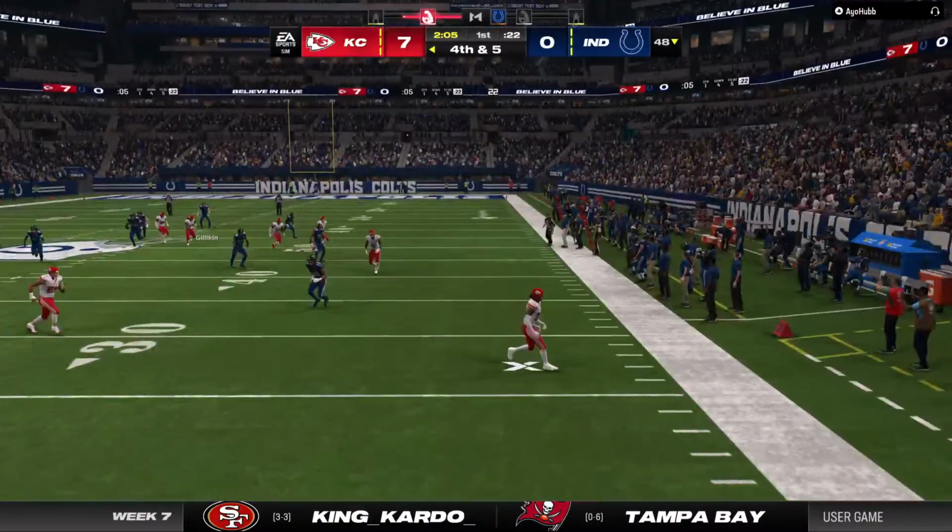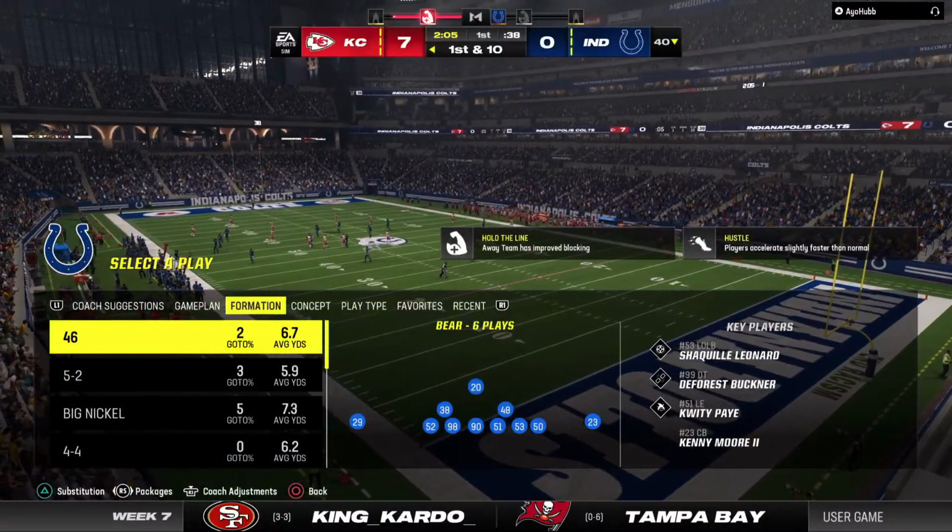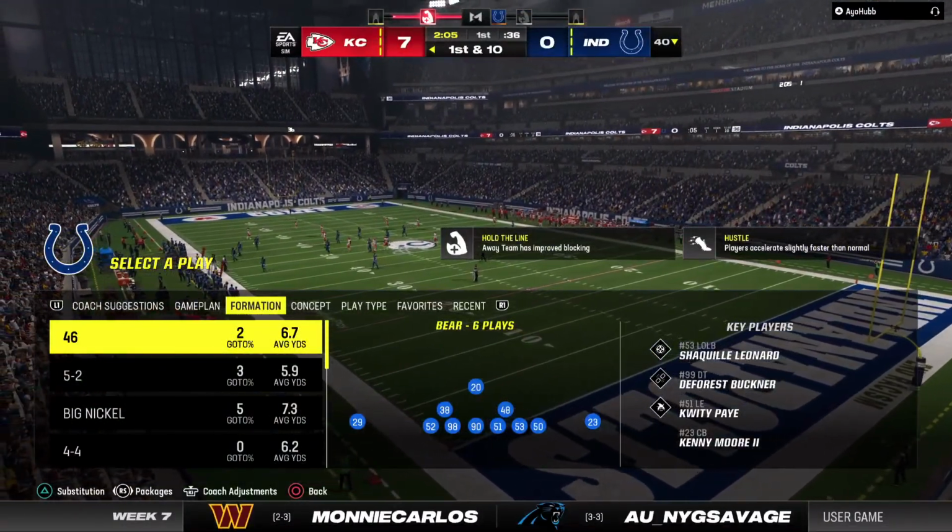Yeah, yikes. Terrible kick headed straight for the sideline. The Chiefs take over first and 10 at their own 40-yard line.